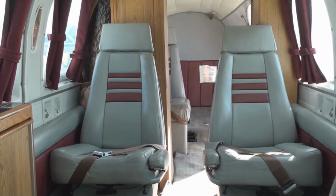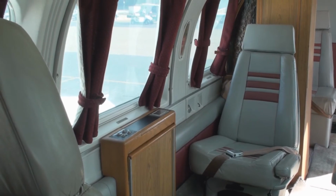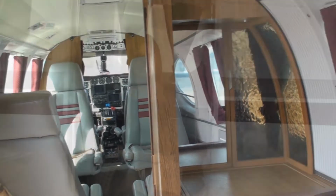This interior was new in 2003. It has 8-seat executive configuration with gray and maroon leather seats. It has tables, potty, and a refreshment center. It also has air conditioning, oxygen, tinted windows, and a cargo door. We rate this a strong 8.